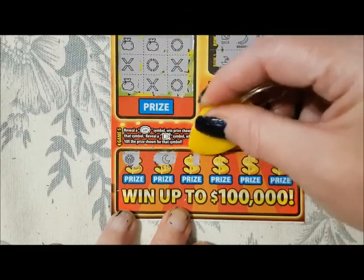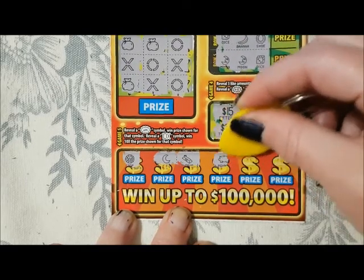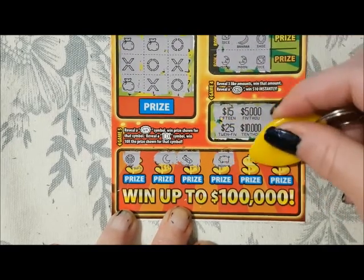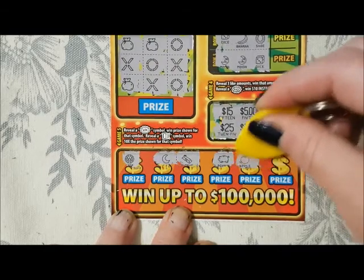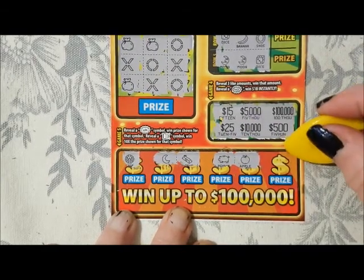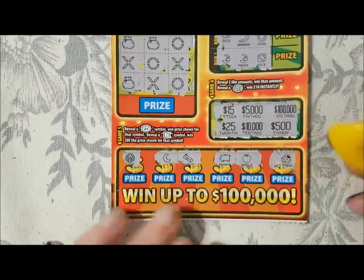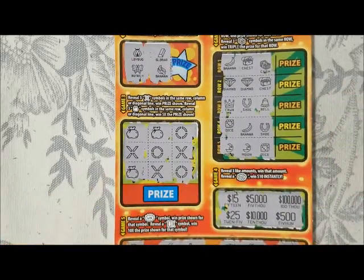The moon, a bar, a piggy. An apple? Come on, let's do that right here. Burst. Burst. Oh, and a ladybug. So, wah, wah, wah on that ticket.